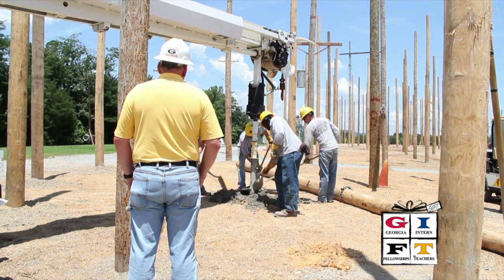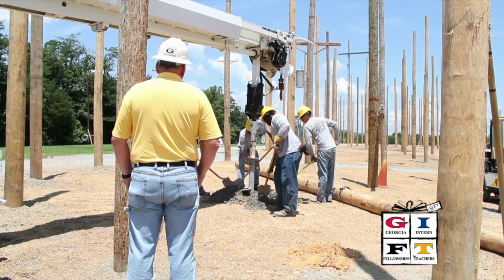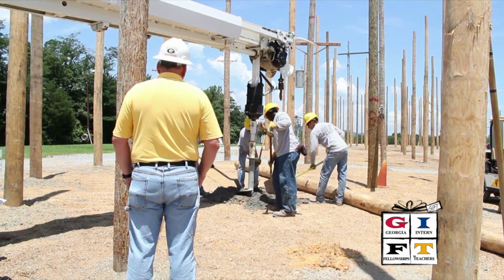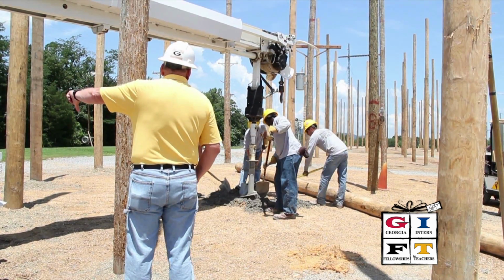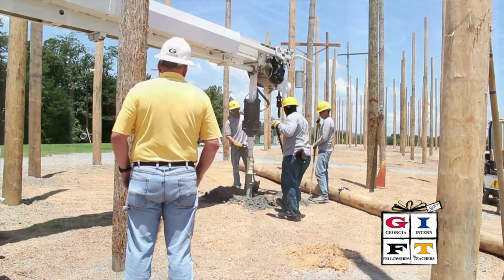I've been able to work with the students in the classroom as well, teaching the math section of the CAS test, which the guys are required to take while they're here at school. So it's been a wonderful opportunity. I'm so excited to be the first participant for Dade County, and I hope that we are able to continue being a part of the GIFT program.